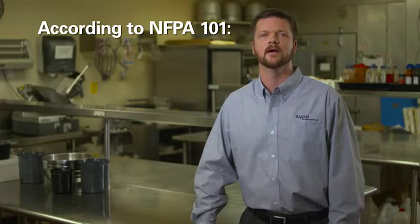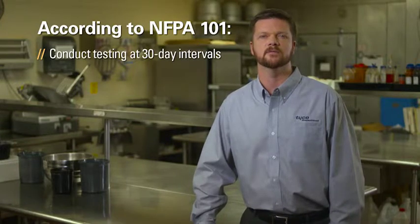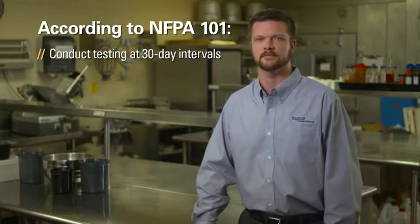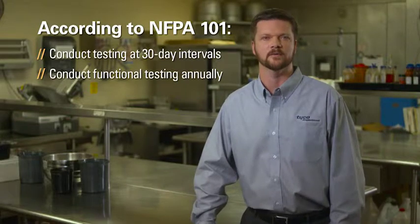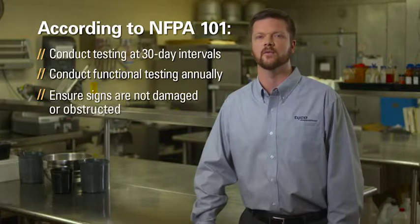It is important to ensure that the emergency lights are ready to operate as intended. According to NFPA 101, the restaurant staff should conduct functional testing at 30-day intervals for not less than 30 seconds. Tyco Simplex Grinnell conducts functional testing every January for 1.5 hours. Ensure signs are not damaged or obstructed and are in working order.